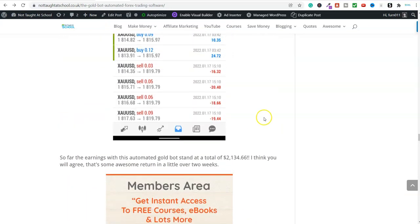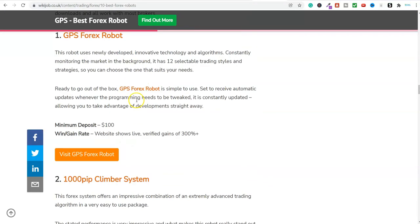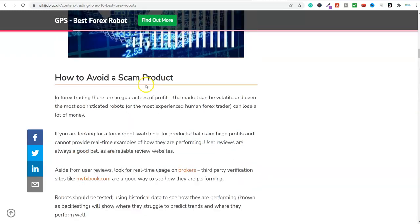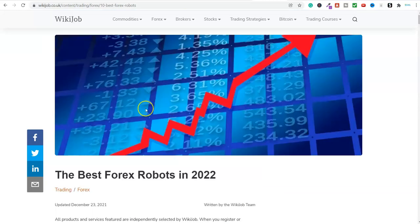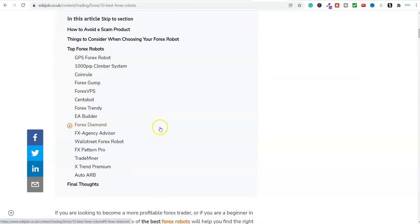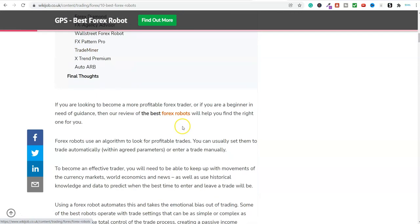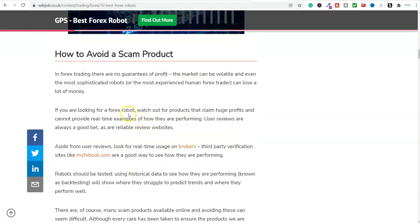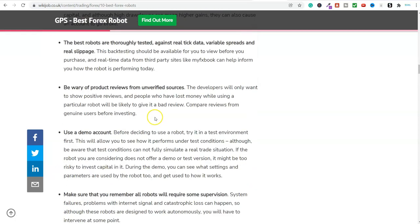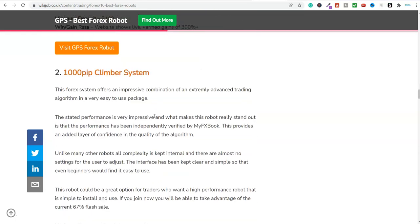And then also, like most things, I like to have a look at what's on the marketplace. And I found this one over here. So this was on this article over here, which was, look, the best Forex robots in 2022. I came down here and was having a read of some of these, and I did a bit of digging and looking around into them. And the one we're going to look at next is not that one. This one here.